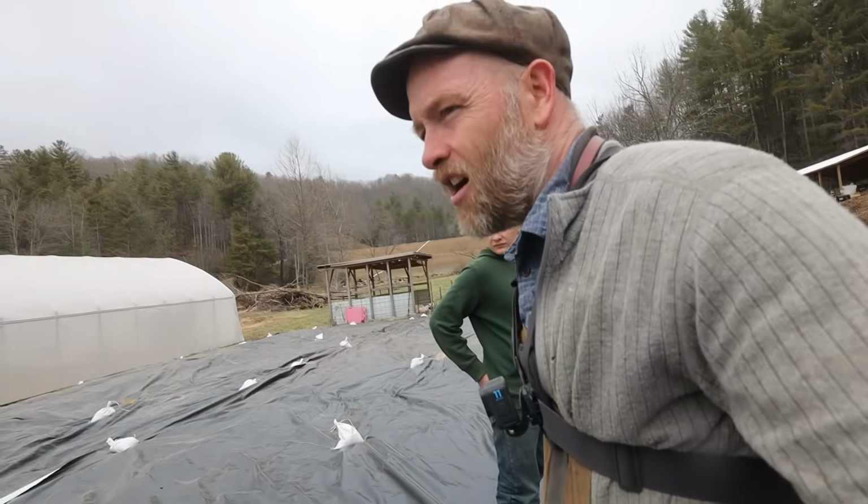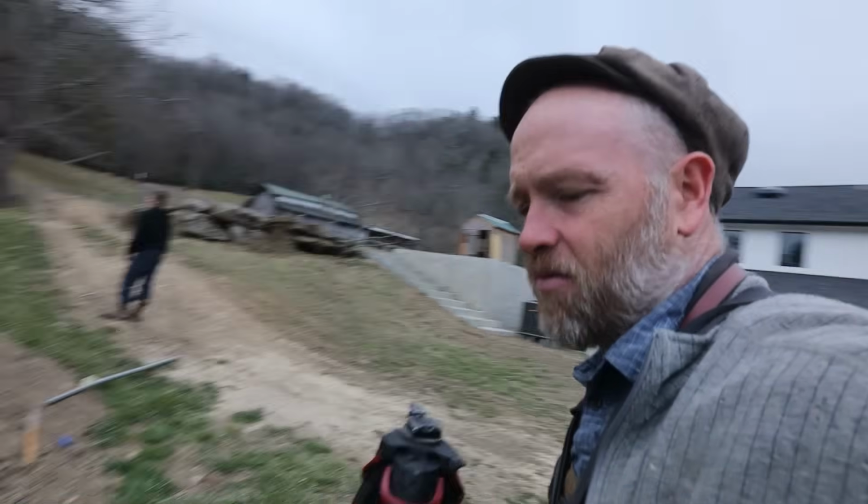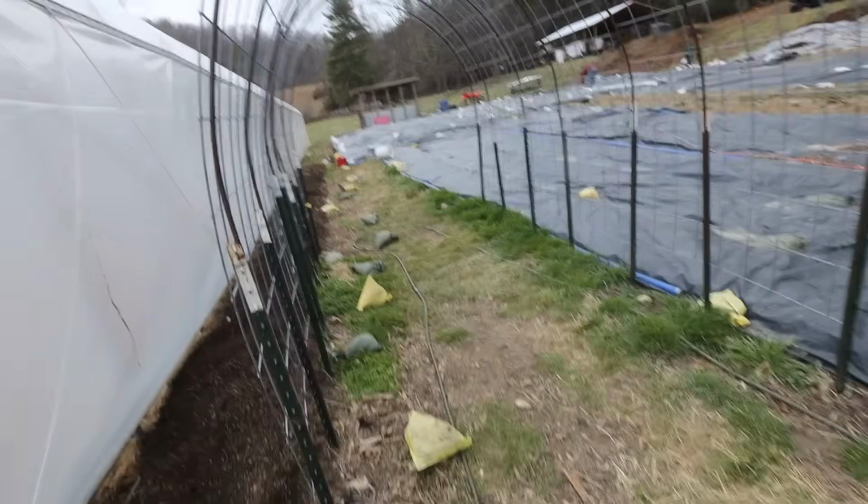Let's get those sandbags up and put them on this, okay? Rain is coming, it is right over us. It was sprinkling a little bit. Hey Jonah, come on, let's get these sandbags down on it.